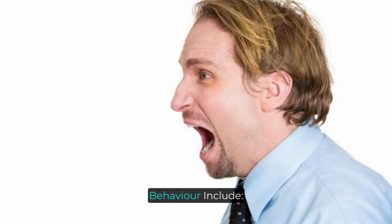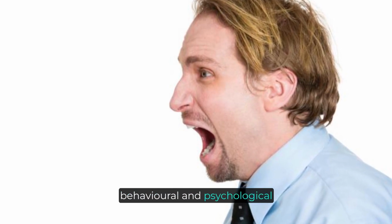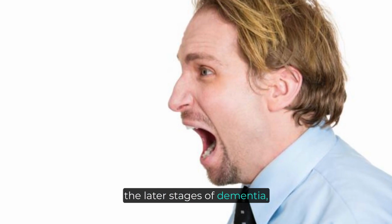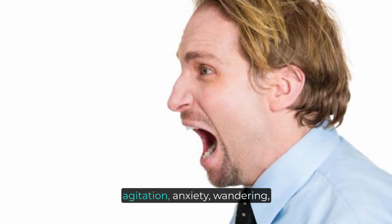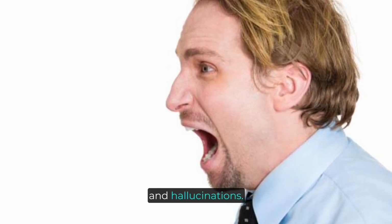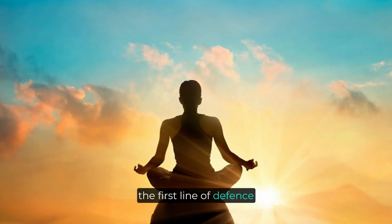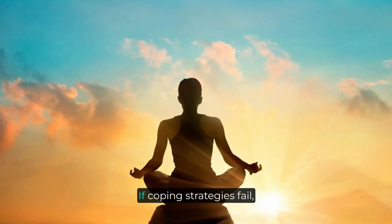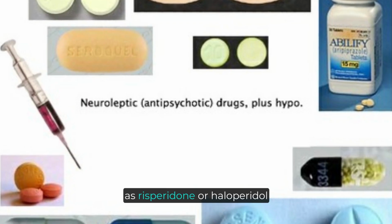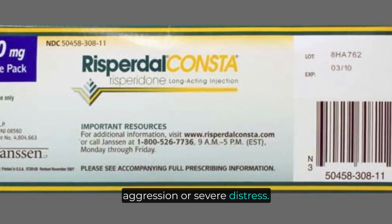Medications for challenging behavior. Some individuals may experience behavioral and psychological symptoms of dementia, BPSD, in the later stages of dementia, which can include increased agitation, anxiety, wandering, aggression, delusions, and hallucinations. Coping strategies are usually the first line of defense against these symptoms. If coping strategies fail, antipsychotic medications such as risperidone or haloperidol may be prescribed for persistent aggression or severe distress.